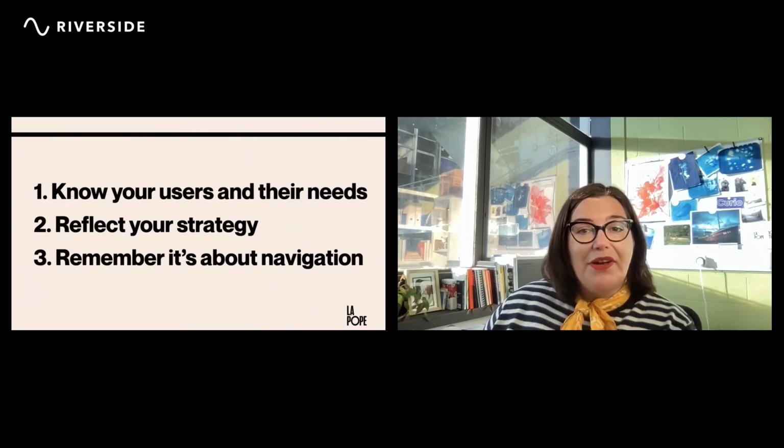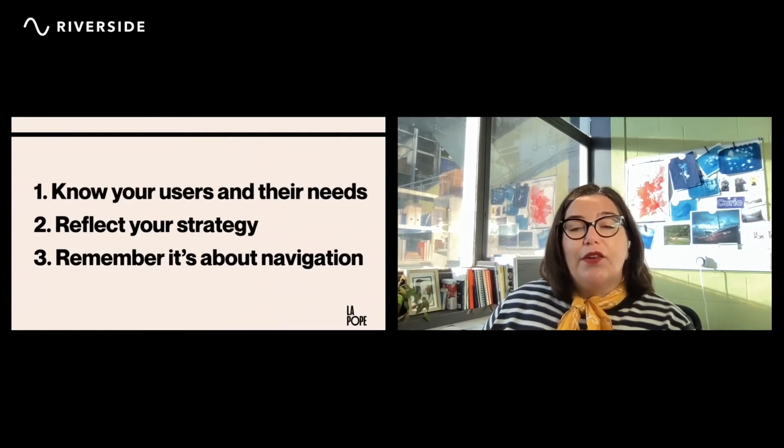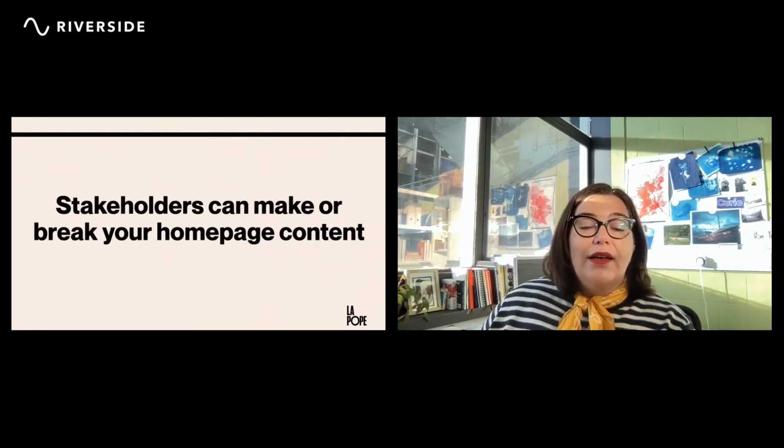Pretty straightforward, right? But of course, it's easier said than done to keep these principles front of mind when you're actually in the process of working on your homepage. Which leads me to the other thing that can make a huge difference to the success or failure of your homepage and to how easy or not it is to apply those principles, and that's stakeholders. Pretty much every problem in content comes down to stakeholders at the end of the day.